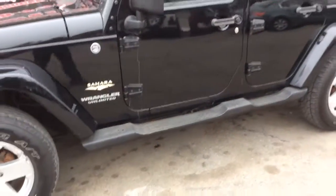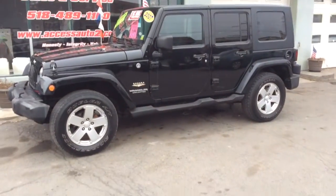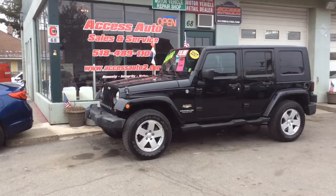Guys, this truck is in good condition, and it's under 15 grand. It's hard to find a Wrangler under 15 grand out there. That's an Unlimited. 07 to 12, they haven't changed the body style, so you're still up with the times on this one.